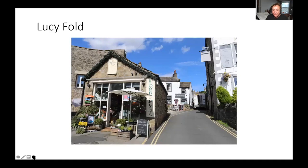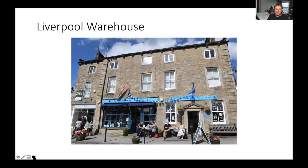Now we're sort of almost back in the top of the square itself. One of the things that you'll notice on the previous photograph is this large building that stands right at the top of it.